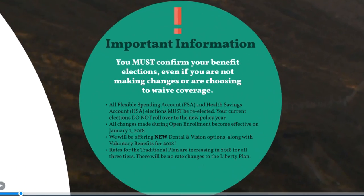Some important things to remember about open enrollment and the period of time when you go in to make these changes. Flexible spending accounts, also known as FSA, and health savings account, also known as HSA, you will have to go in if you would want these deductions to occur in 2018, and you will need to re-elect them. Now, normally we have what we call a passive enrollment, where you don't have to go in and make any confirmations if you're not making any changes.